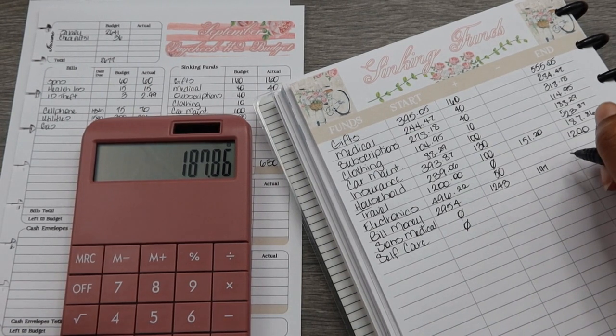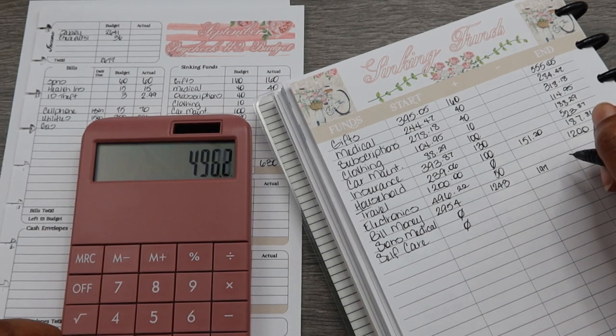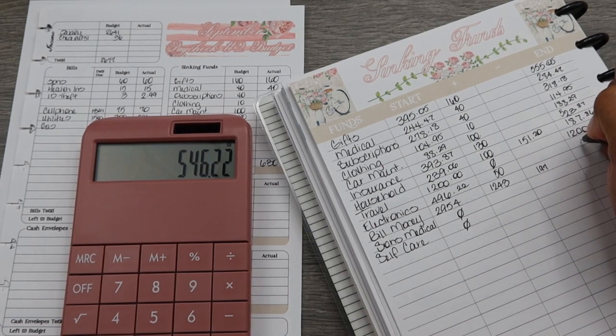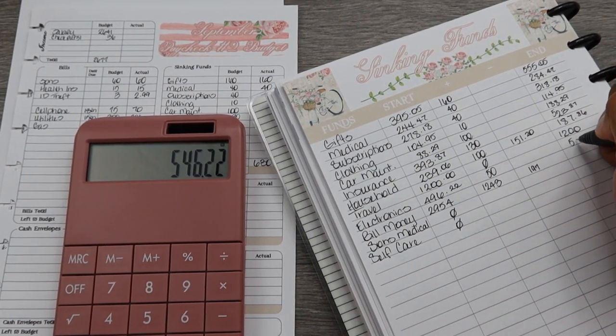And the next one, I think this is $546, but we're gonna check. $496.22, if I can type, plus 50, $546.22. And that's in the electronics fund. And the first thing up is going to be my cell phone.